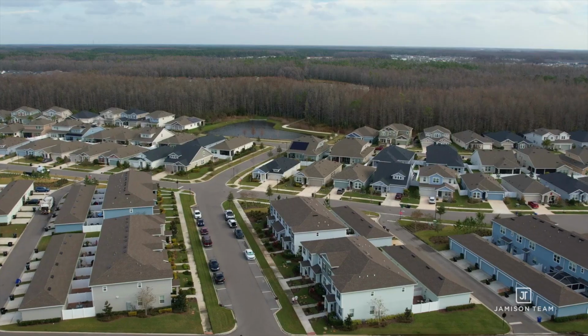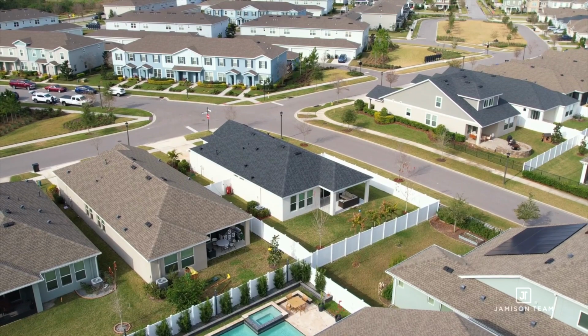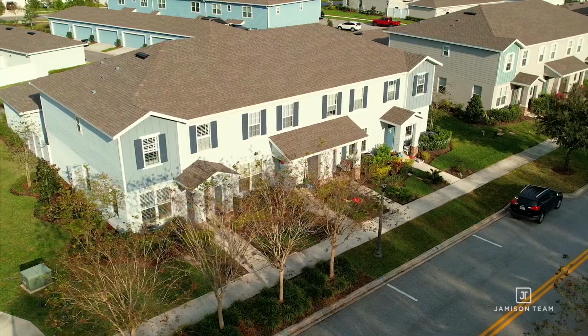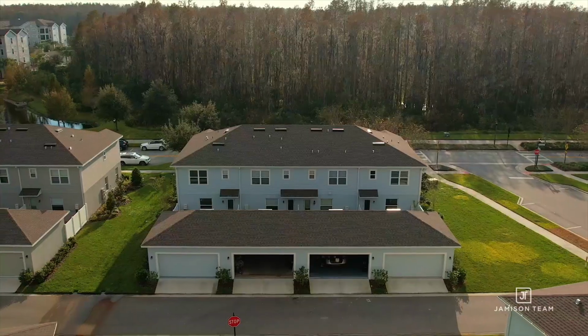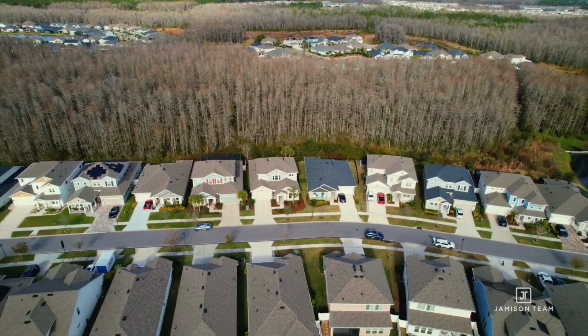Absolutely. And then moving on to phase 3 of homes, you see more of the single family homes on the 55-foot lots, and also townhomes joined the mix in the Asturia community. So a couple of different builders started building. It was Park Square Homes and Ryan Homes, as well as David Weekley Homes and ICI Homes in phase 3.